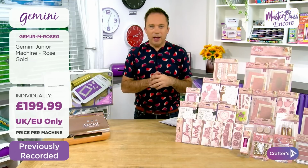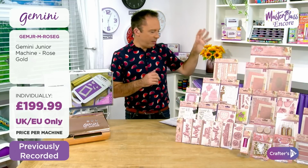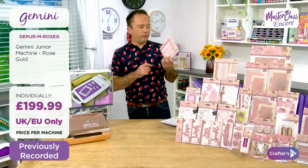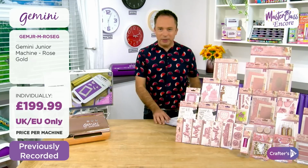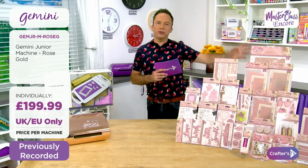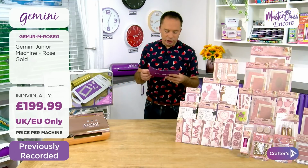But I have to tell you, if you've gone for the rose gold collection in any way, shape, or form, and maybe you've just bought one single 6x6 paper pad so far, you've kind of got to have that Gemini to go with it. It's kind of got to be done, hasn't it? I absolutely love it. Now, we can break down the larger rose gold collection into smaller collections as well.